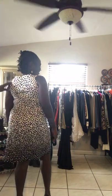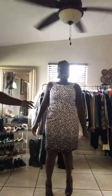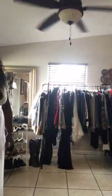Okay, next up, we have my friend in Calvin Klein. Super sexy business casual dress. Size 12. And that ships for $30.